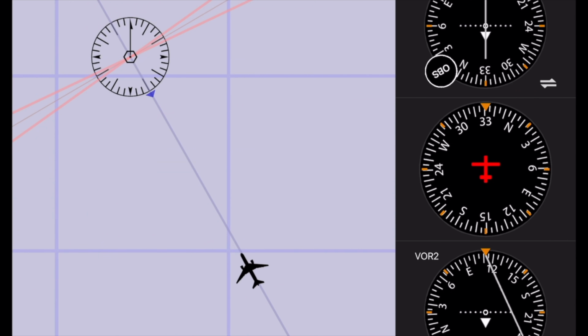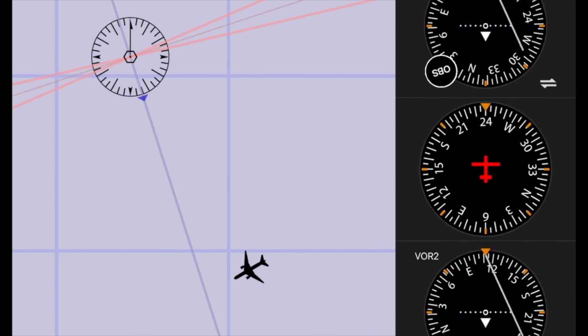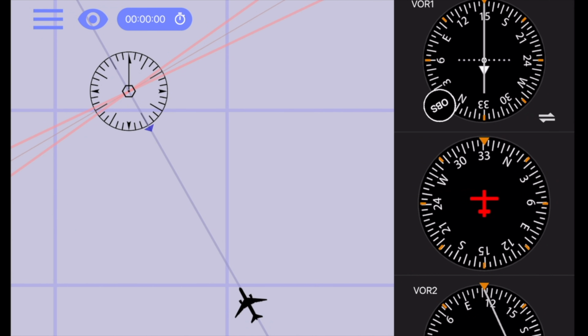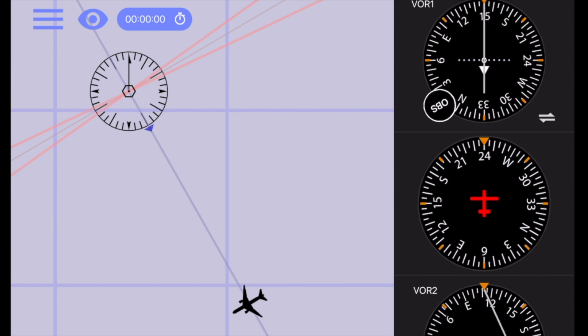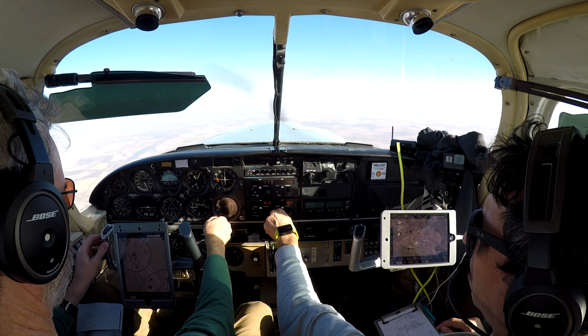You turn 90 degrees to the radial that you are on, and you fly for some period of time until you get to some next radial. Then you divide the amount of time it took by the degrees of change. Keep it simple. 10 is a great number to work with. I would twist 10 ahead, whatever I was on. If I was on the 150 degree radial, if I'm southeast of the station, I might turn left to a heading of 240 and fly to the 160 degree radial. And let's imagine that takes you 2 minutes or 120 seconds. That's 10 degrees of change. That is 12 minutes to the station.